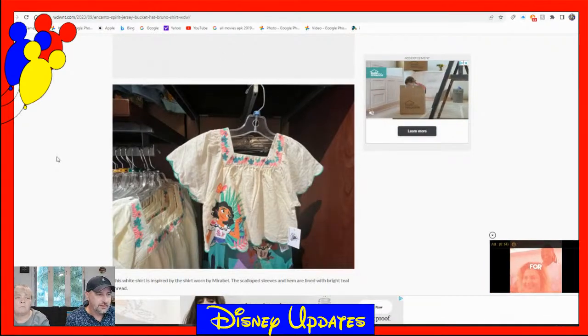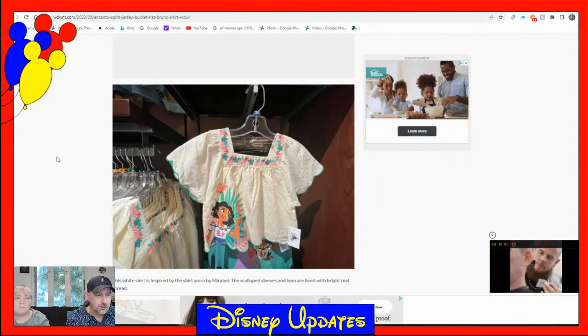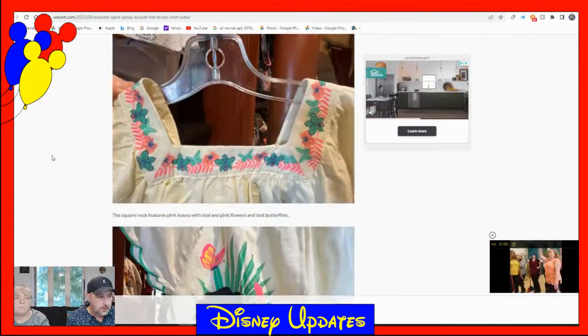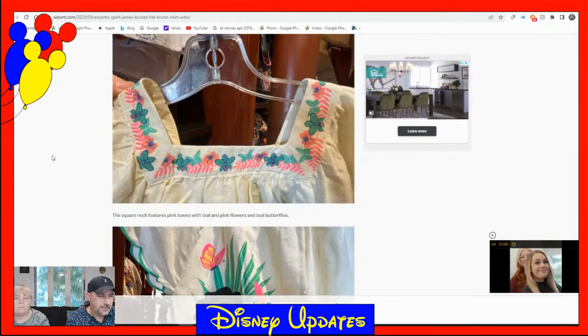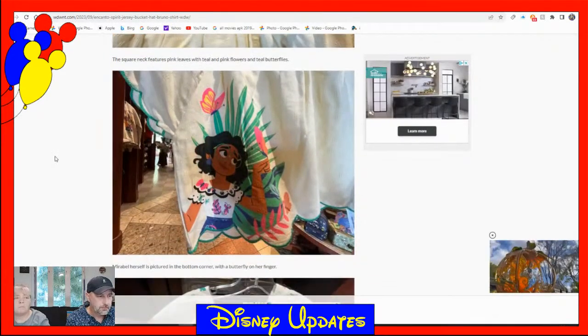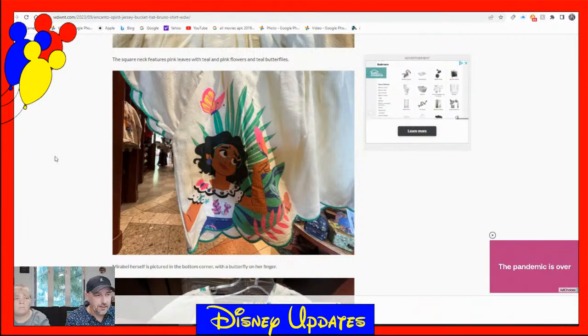Next up is the Mirabel youth shirt for $31.99. The white shirt is inspired by the shirt worn by Mirabel. The scalloped sleeves and hems are lined with bright teal thread. The square neck features pink leaves with teal and pink flowers and teal butterflies. Mirabel herself is pictured in the bottom corner with a butterfly on her finger.